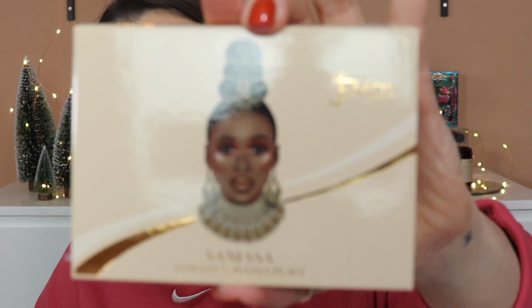I picked up this palette, which actually was on my wish list, and I genuinely thought it had been discontinued. So when I saw it on the site, I was like, oh, hello. That is coming straight home with me. This is the Vanessa and Juvia's Place collaboration. This is a 6-pan eyeshadow palette, so it just looks like this.